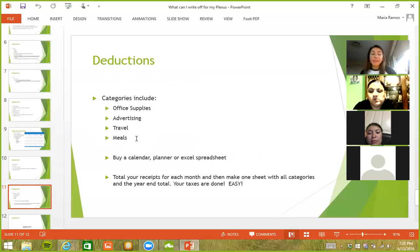Another great thing to do if you don't have an Excel spreadsheet is buy a planner or buy a calendar, just a simple wall calendar, and just write down your mileage, write down who you gave a sample to, and at the end of the month, just calculate everything.